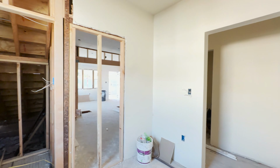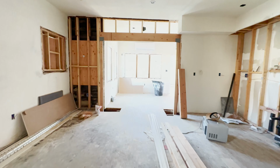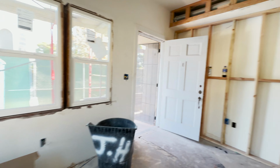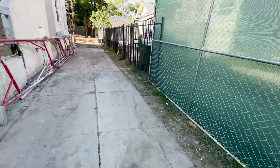One of the key things that got me excited and confident about moving forward with this property is the location. It's right down the street from Netflix and other large studios. It's also right around the corner from the 101, and it's a short drive to Larchmont Village.